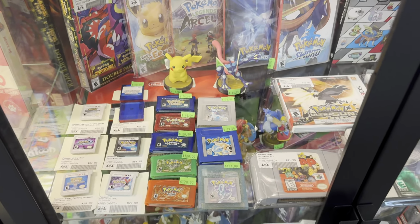Down here is Zelda. Everything on this shelf and this shelf is Zelda themed. So definitely come check that out.